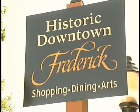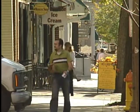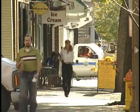Downtown Frederick has seen incredible growth in the past 10 years. We've seen a lot of increase in the number of merchants that we have, and the amount of people who are coming to downtown Frederick, and just overall vibrancy and the amount of activity in downtown, more events, more things to do. And I think the library is a big part of that.